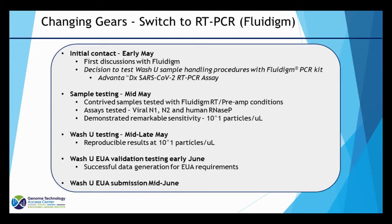And by early June, we were running our validation testing for our EUA, and we had generated all of our data and submitted our EUA by mid-June.